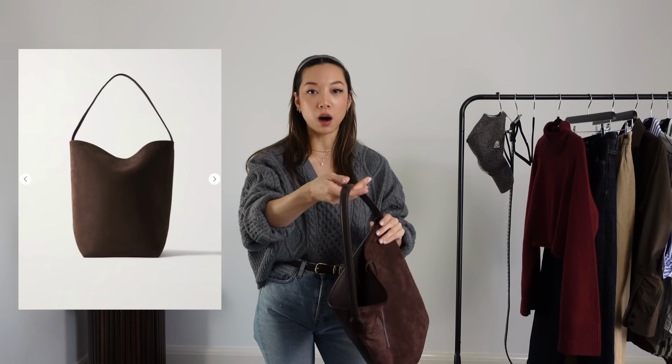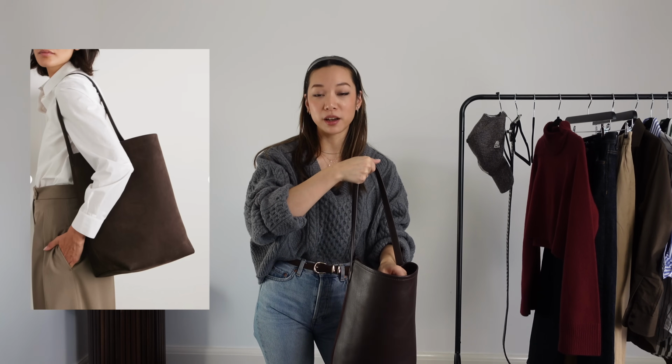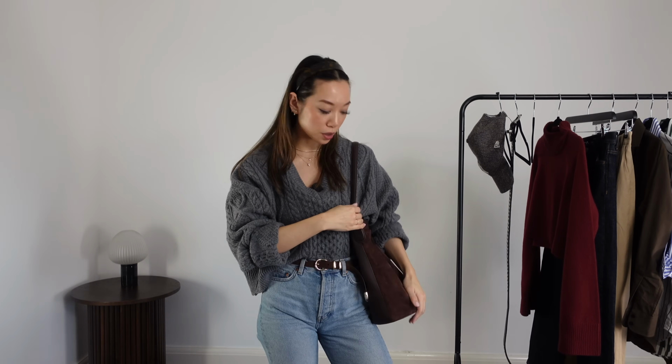It's kind of like a dupe of the Row Park tote, which again, couple £1,000. I definitely can't afford it. This was £220 and I absolutely adore it. I think it's such a good size. It's just easy to wear and yeah, I love it.